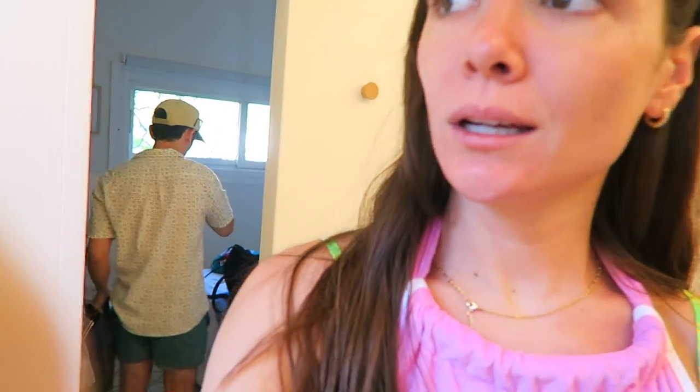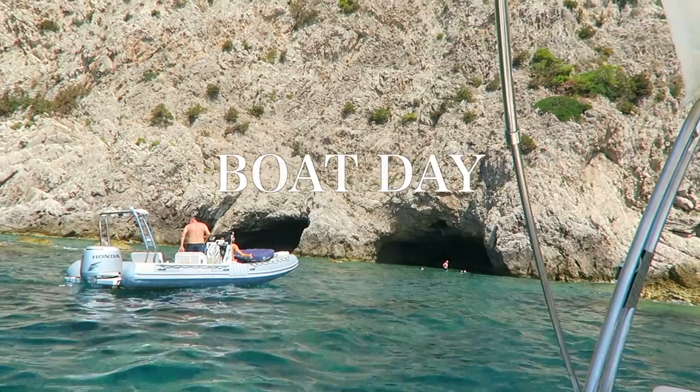See you on the boat. Peace out. My camera keeps doing this terrifying thing where I shut down the lens and it just clicks and freezes. Not good.